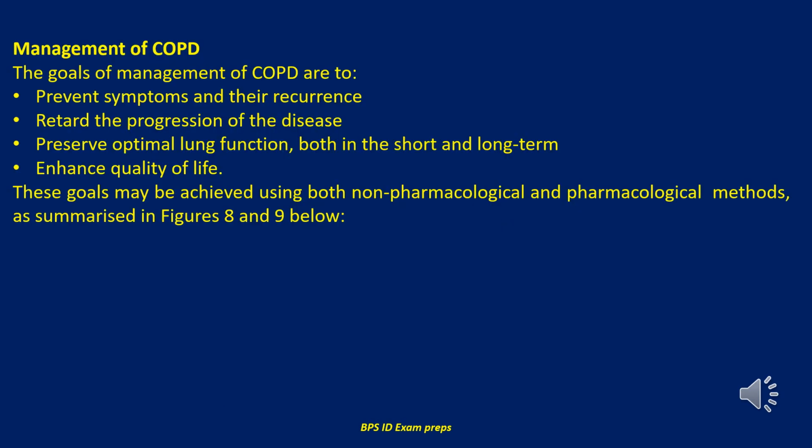Next we will discuss the management of COPD. The goals of management of COPD are to 1. Prevent symptoms and their recurrence. 2. Retard the progression of the disease. 3. Preserve optimal lung function, both in the short and long term. And to 4. Enhance quality of life. These goals may be achieved using both non-pharmacological and pharmacological methods, as summarized in figures 8 and 9 below.